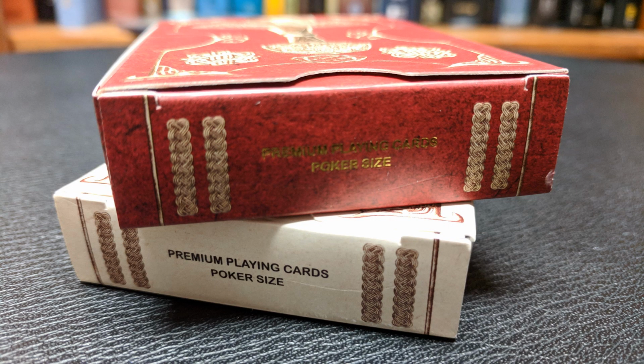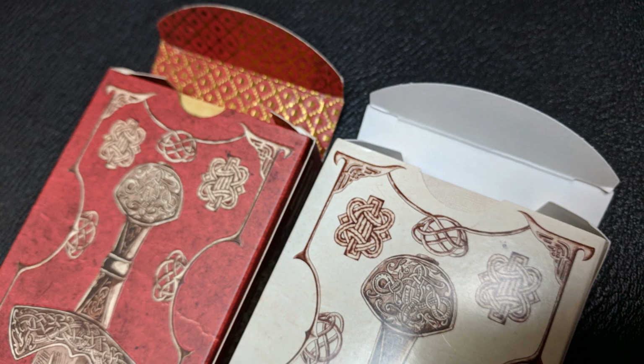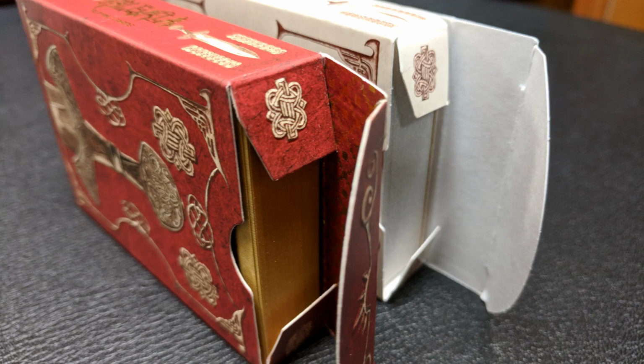Now the printing on the inside of the limited deck has a burgundy and metallic gold printing. You'll see on the original edition it does not. However, both decks have little Celtic knots on the smaller tuck flaps. That's pretty much everything I can say about this tuck case. Now let's look at the cards.